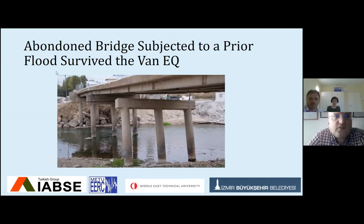And this one is very weird. This bridge has been subject to some hydraulic event. The reason it has been tilted is one day a tree came by, I guess, and hit this and tilted the bridge pier. They abandoned the bridge, but this bridge also survived the seismic event under this condition. In reality, if we had analyzed this, we would say it's going to collapse. But like I said, it didn't happen.